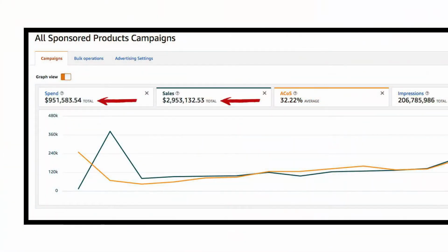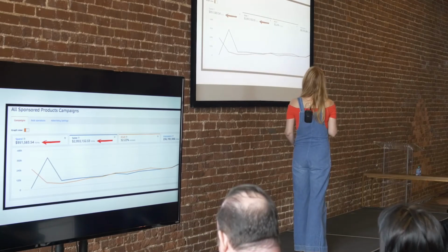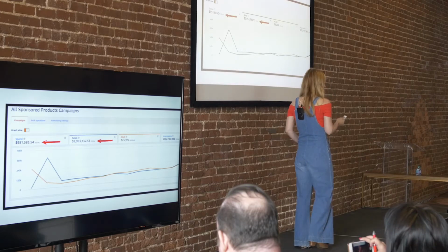Now this campaign is different. You can notice on the other campaign, and I'm not going to try to reverse these slides, the other campaign was about 25% ACOS on that $1 million in spend. Now this one's at 32. And this is why every campaign and product is different.